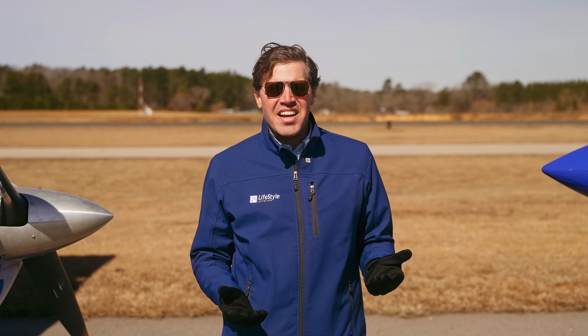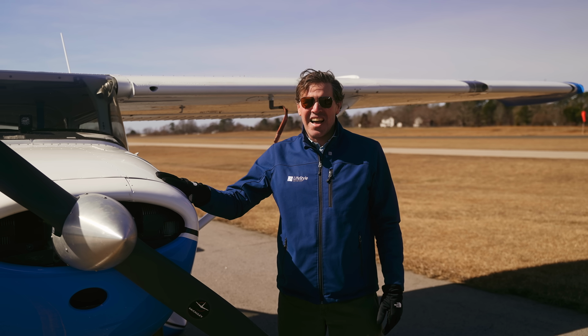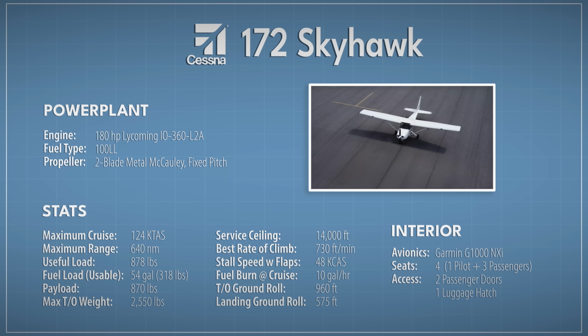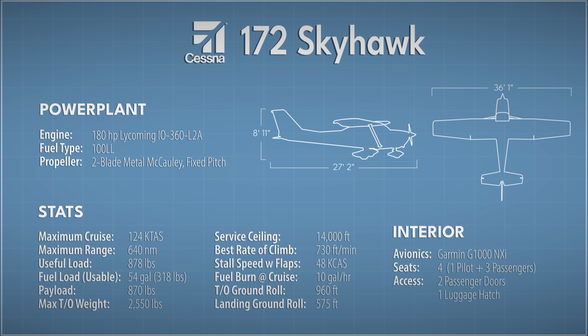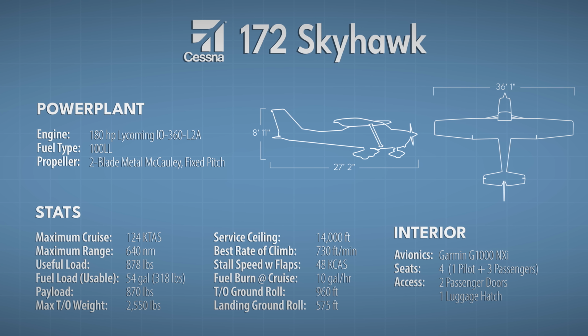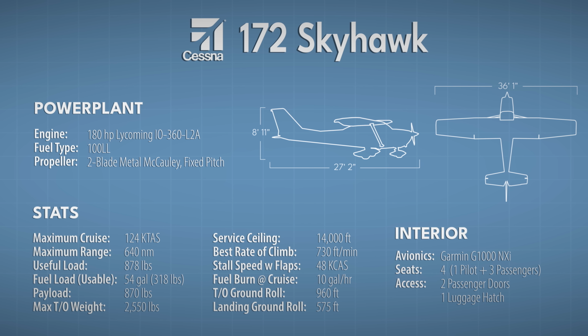So now with the same power plants, you might expect these two planes to perform about the same. However, that's not exactly the case. It's more about how the airframe uses this energy that really sets them apart. The 172 delivers performance that's very much in line with what its pilots expect. Its max cruise speed sits comfortably around about 120 knots true, and the climb rate is a modest 700 feet per minute. It has a useful load of 878 pounds and the ability to carry that load roughly 600 miles. It's a plane that prefers to be flown slow and smooth. It's forgiving and stable, and you don't feel rushed when you're flying it.